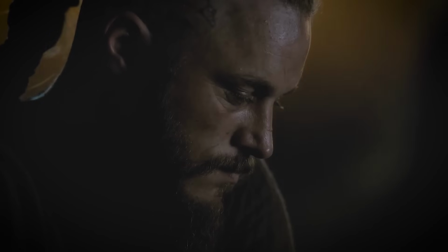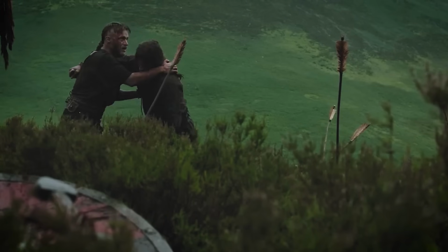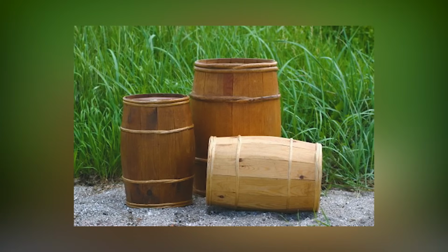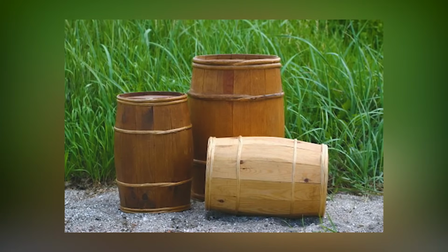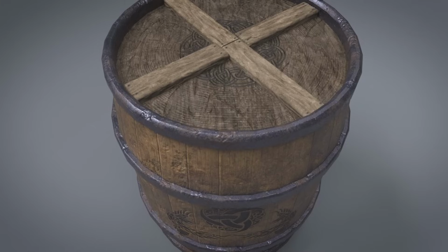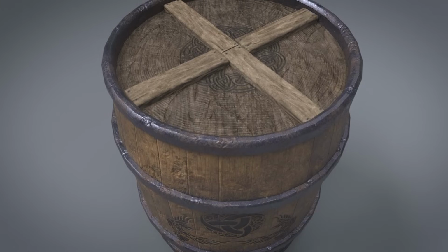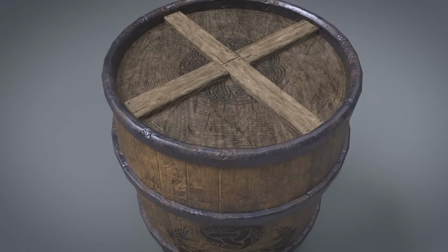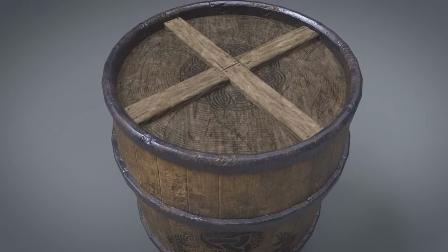Storage methods evolved specifically for Hakal. Regular barrels couldn't contain the ammonia fumes. Vikings developed ventilated containers that allowed gases to escape while keeping the meat protected. These specialized barrels appear in archaeological sites across the North Atlantic, their distinctive ventilation holes marking them as Hakal containers.